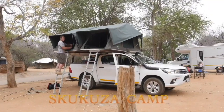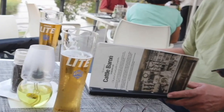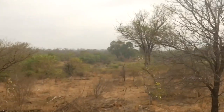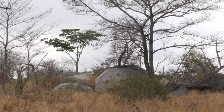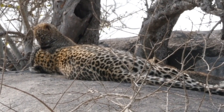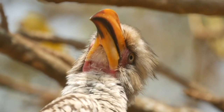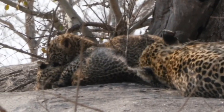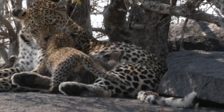It did not take us too long to figure out how to set up the tent, but once you set up, you got nowhere to go. This is the drawback of a rooftop tent. The best steaks we had in South Africa came from cattle bearing. We were here on a long weekend and all camps were fully booked. There's some small leopards behind this rock. The sighting of a leopard with cubs was definitely one of the highlights of the trip.